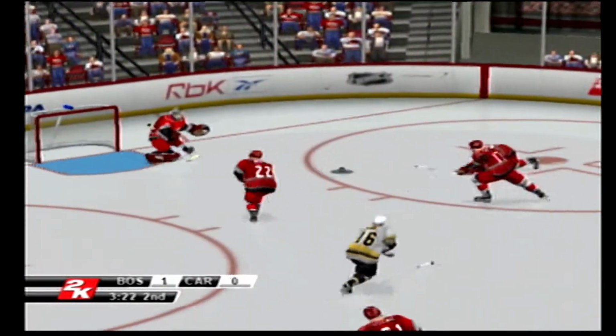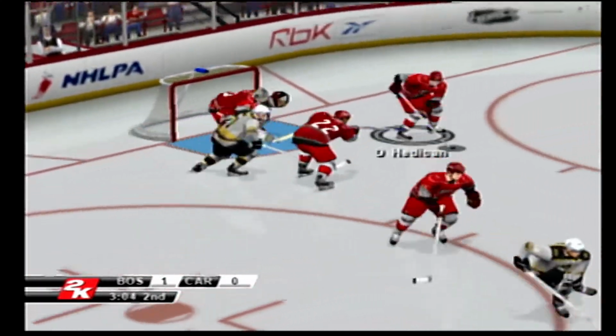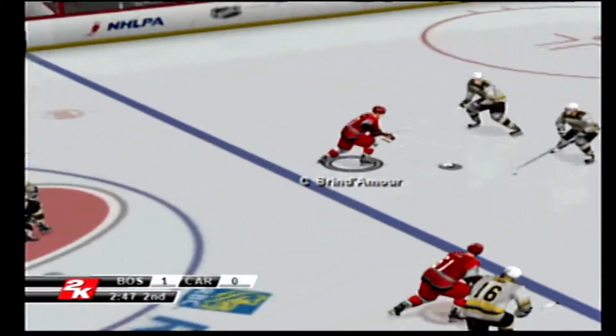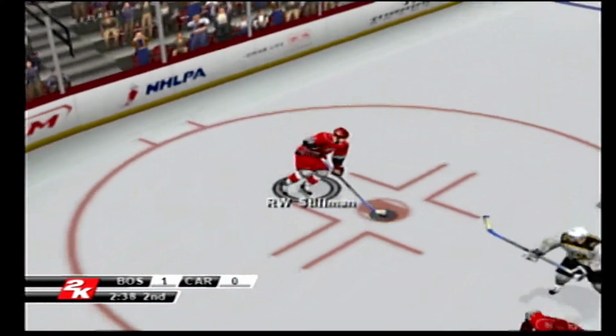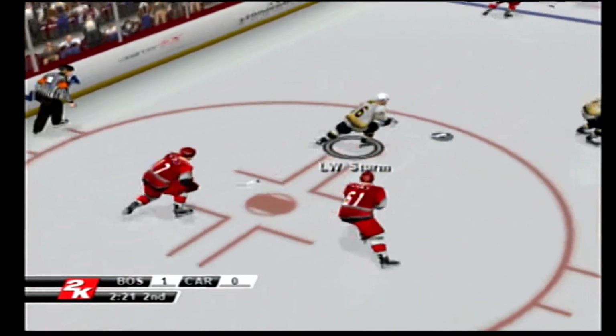Past the blue line. Ward stops the shot, keeping the deficit. He stops it. Provador makes the pass to the defenseman. Through the zone. Puck back to the point. He's got it in the corner.